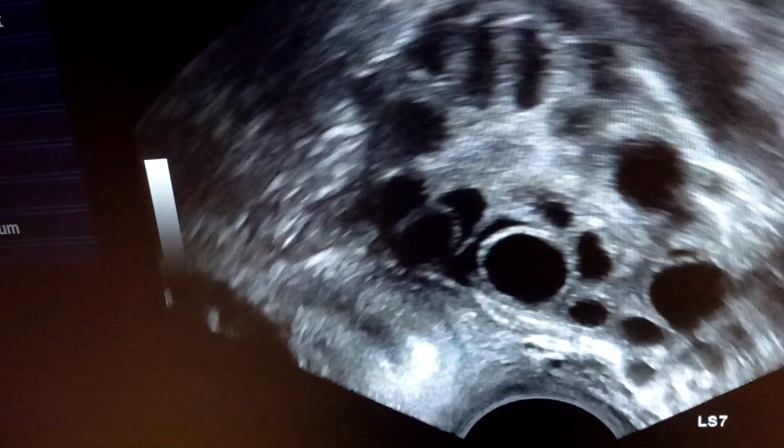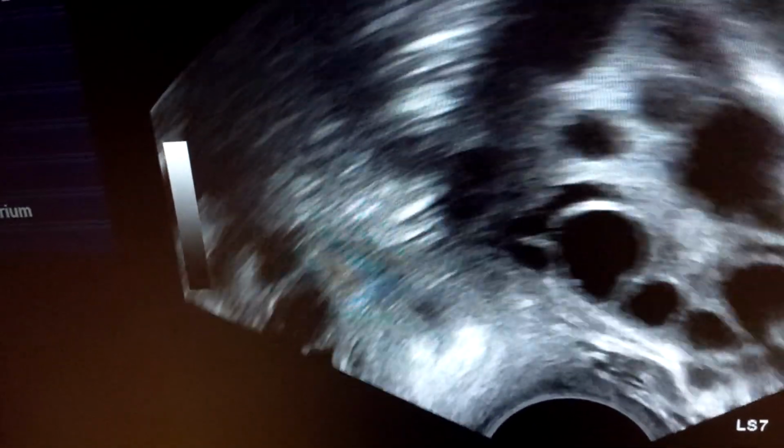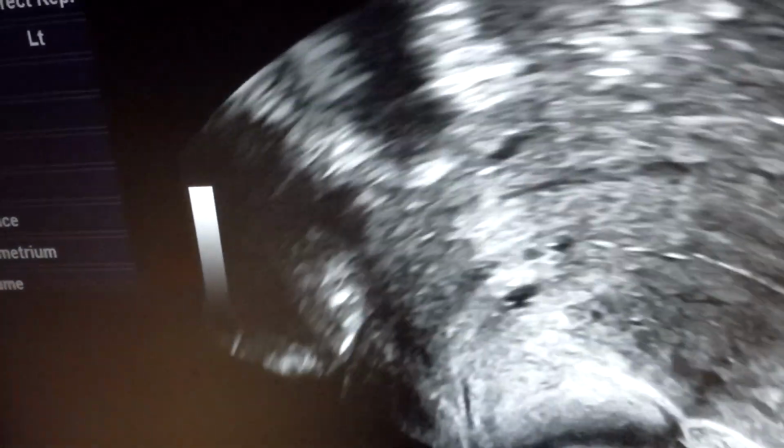So today I'm showing you the scan of a polycystic ovary case. Over here on the screen you can see we have two ovaries. This is the right ovary and here is the left ovary. We are 5 days into stimulation of the patient. First I will show you the uterus and its lining.